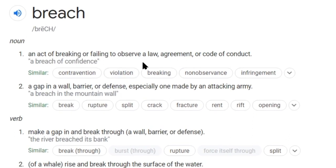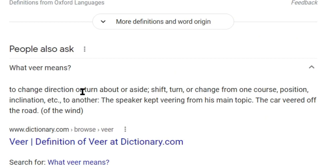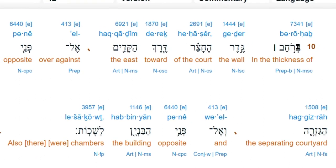Breach is failing to observe the law, or a gap in a wall, barrier, or defense, especially one made by an attacking army. And the veer is to change direction. And so the breach in veerin, God reach, God, G-D-R-E-C-H-X-R. God reaches first. Direct the feed, F-D-I-S. Direct the feed is the breach in the wall that God reaches first. Direct toward. Direct the feed is. The feed is the east because all the stars, everything feeds up from the east. We watch the moon and the sun and the stars all rise from the east, from the feed is.